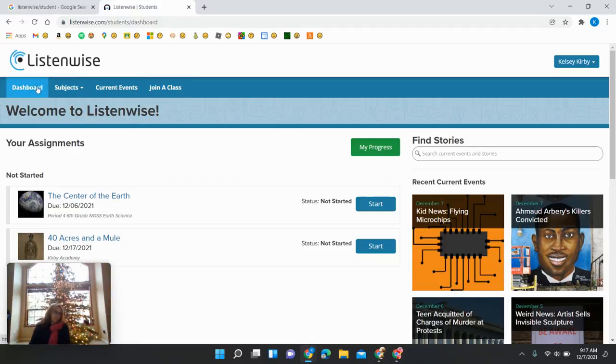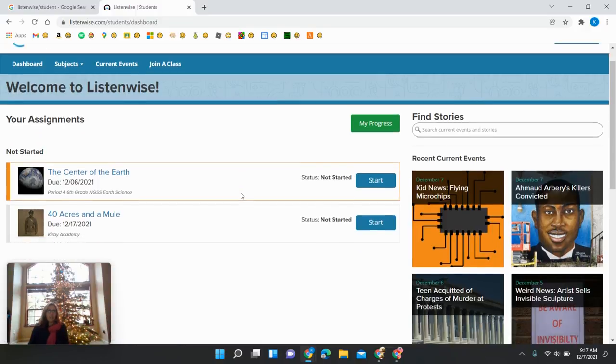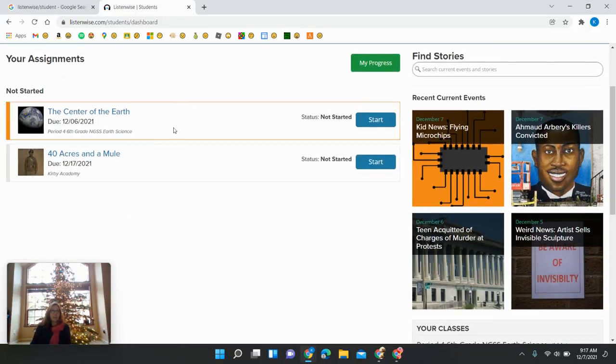So you can go to the dashboard and look up your own neat stuff, but I have given you some things to look at here. So 40 acres and a mule and the center of the earth. See where it says your different classes. This is for Kelsey's fourth period class, Kirby Academy. This is for the class that I made for her. So let's practice how this works. So 40 acres and a mule. We are going to hit this start button.